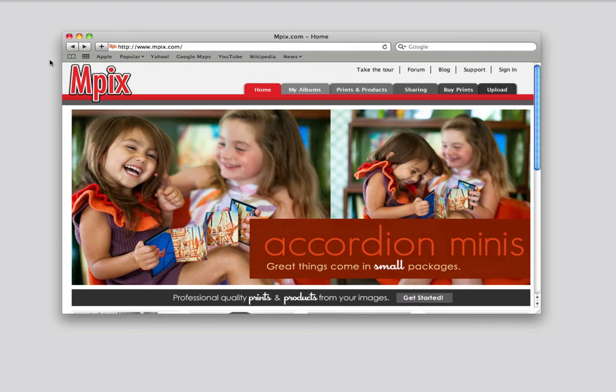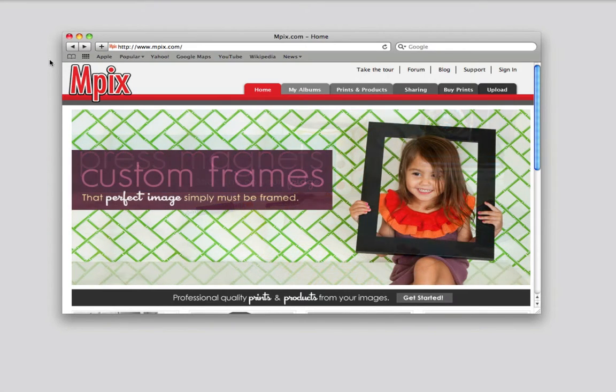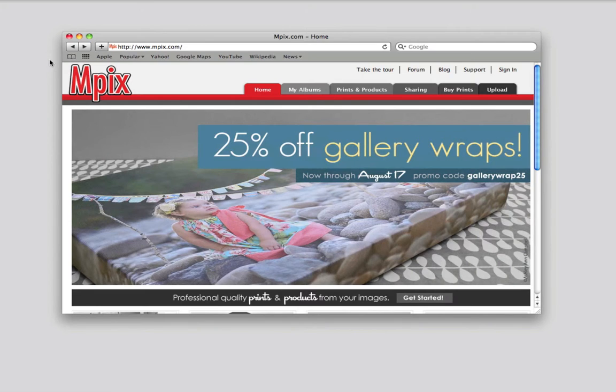You can order all these prints and products, and then I'll give you the images on a backup on a DVD, and it's more of your archive. And say, if they need anything else, this is where it's saved, but here you want to go to MPix to place your order. So it's a good way to make sure in the long run, they're going to get great quality prints, and it makes you look good.